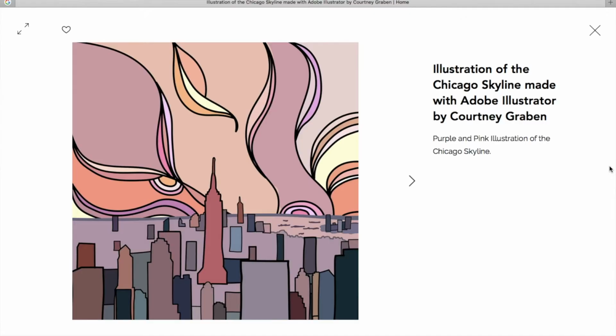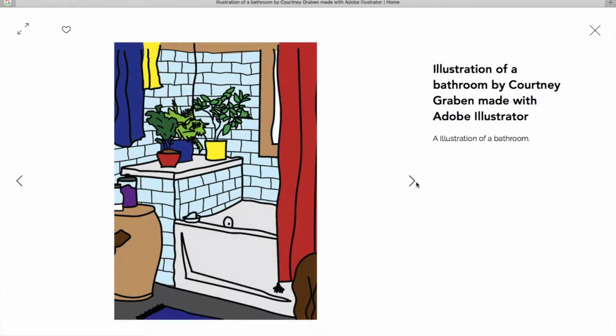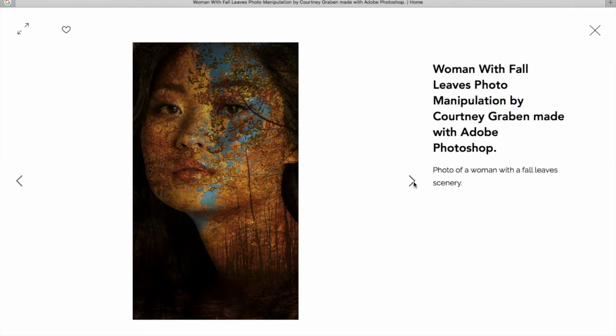So my first picture is of a Chicago skyline that I drew. I honestly don't remember what I used, but I'm pretty sure it was a Chicago skyline that I drew this from. Then we have a bathroom. I found the bathroom on Pinterest and I drew it, but I changed up the colors and stuff. Then we have a woman, and my teacher in college would make us do these, and so it's a woman but in the background it's fall leaves.